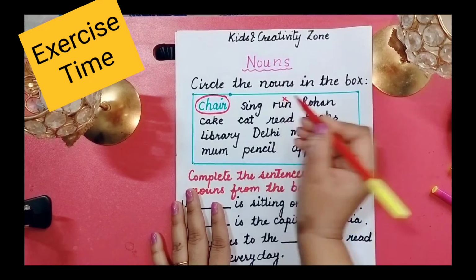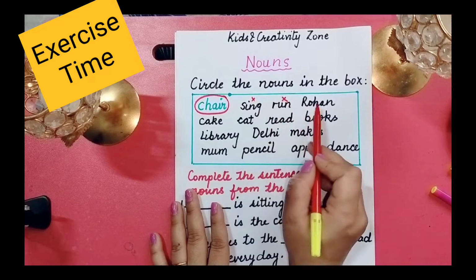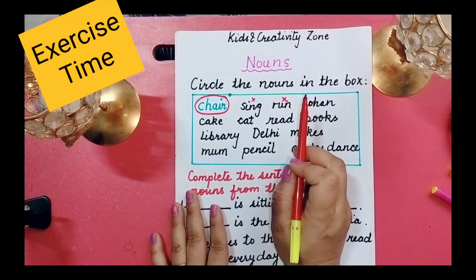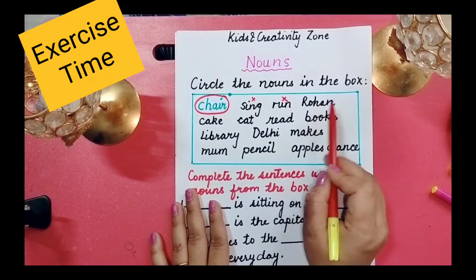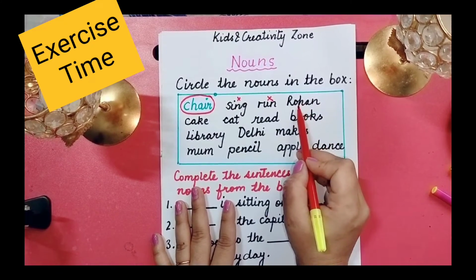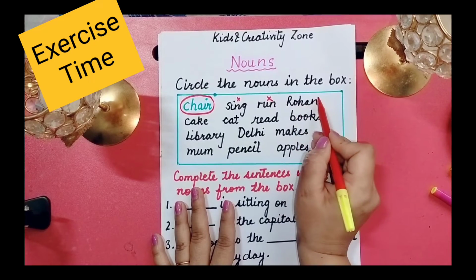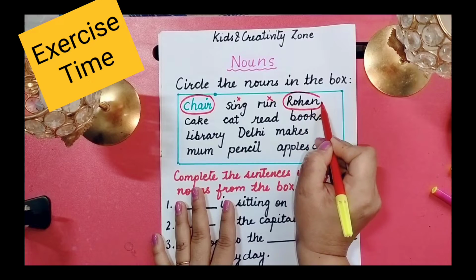Now run is there. Run is also not a naming word. So we will not circle both the words sing and run. Now come to the next word, Rohan. Rohan is the name of a person. So it's a naming word. So we will circle Rohan.